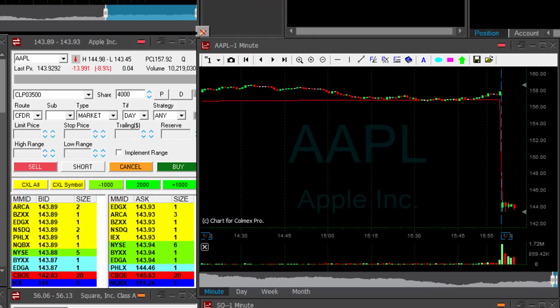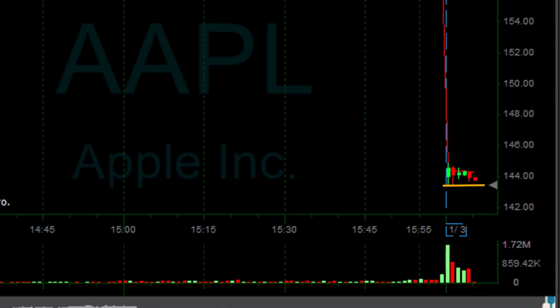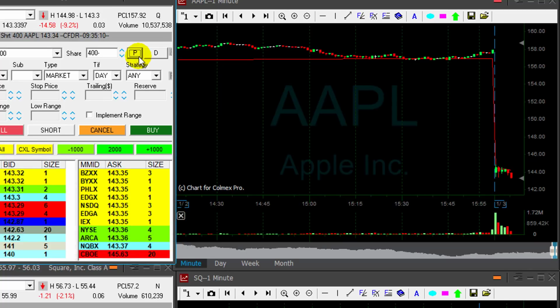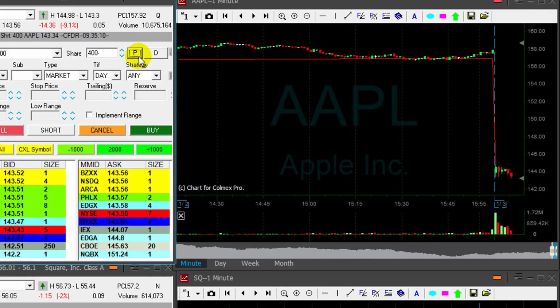Apple's failing to move higher. It's down 9% now and it's reaching the lows. It looks like it may be reaching the lows now. I would like to short it under the lows. It's 143.45 and it's getting close. Watch the buyers now. Just moved a cent under the lows. I'm short Apple. Hope for some continuation, but very small size because I'm very, very worried about Apple.